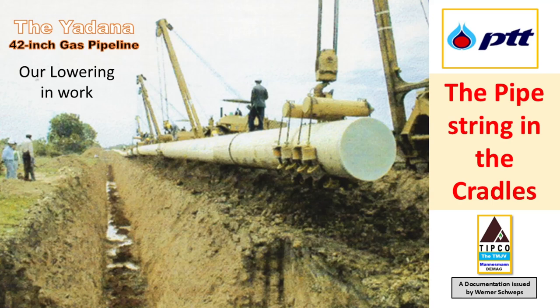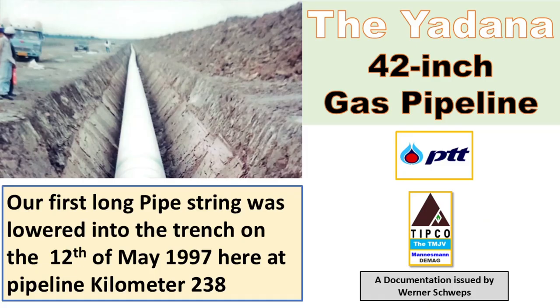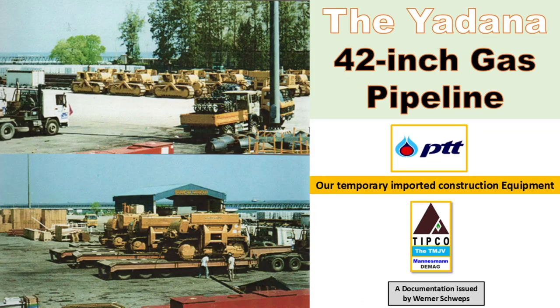So, we started with all pipeline activities and marched with our crews in the direction of Highway 4 and stopped around 700 meters before. Here I have to say that it is always a blessing for a project manager when such a large construction site has started. And all the equipment that got temporarily imported by us was now finally working.